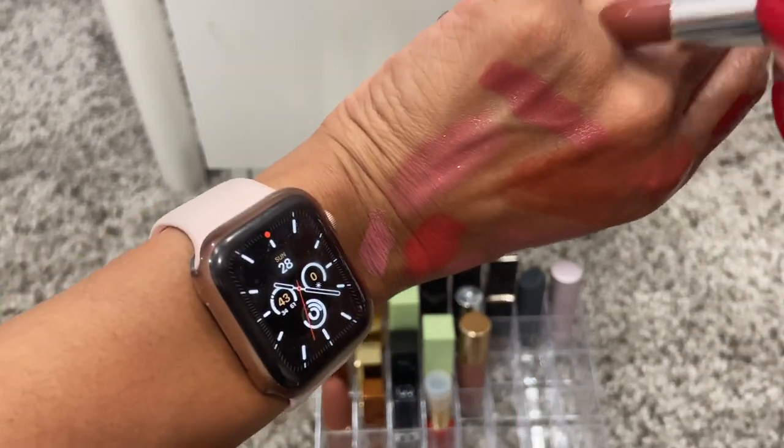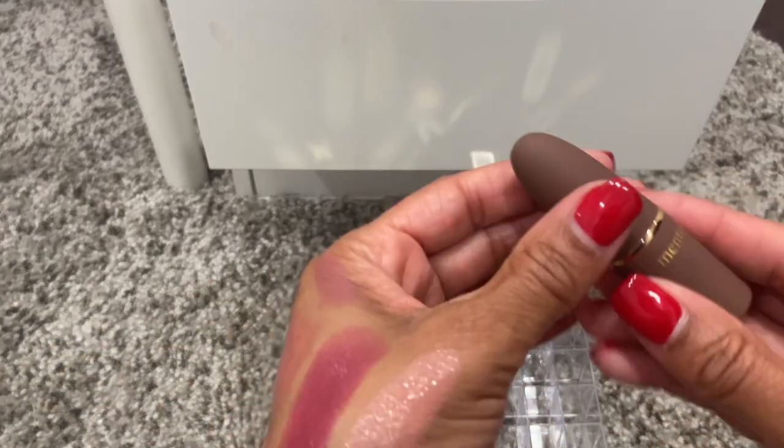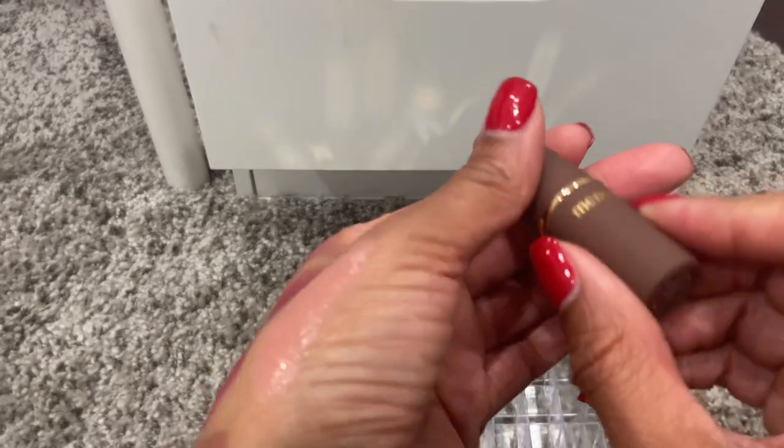Let's put this one right here. I really like that one. So that's Peach Please right there. So we'll be keeping this one. Formulation is really nice. And then this is Minted number 5.